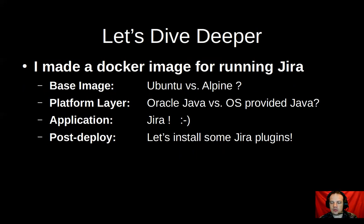Okay, so for the rest of this talk, what we're going to do is I've got this image I've made based on Alpine where I've installed Java and I've installed Jira on top of that, and I'm running Jira. And then we're just going to look at all the layers that were required to put together this Jira container, and look at how known vulnerabilities can sneak in each of these layers. And then, have some discussion as we go along the way.